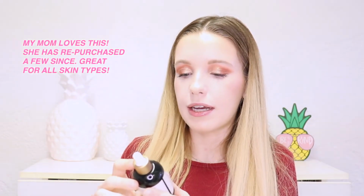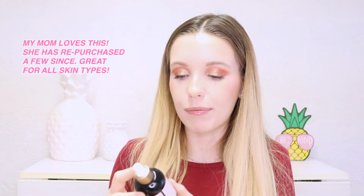Biossance Squalene and Copper Peptide Rapid Plumping Serum, with plant-derived squalene, instant hydration with hyaluronic acid and pear crest. This is my mom's. She has been getting really into Biossance. I also love Biossance, but she's getting super into it, buying lots of their products, and they're such good products. I don't think I've found a product from them that I haven't liked or that hasn't worked for me, which says a lot for a skincare brand.